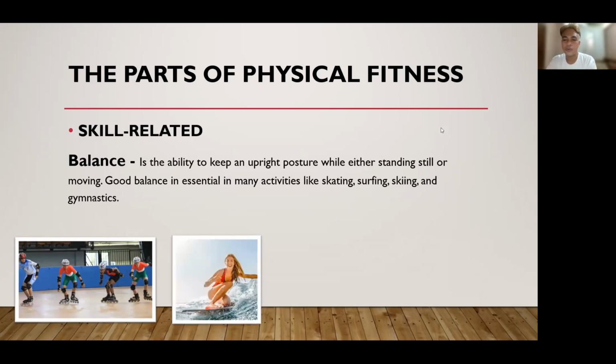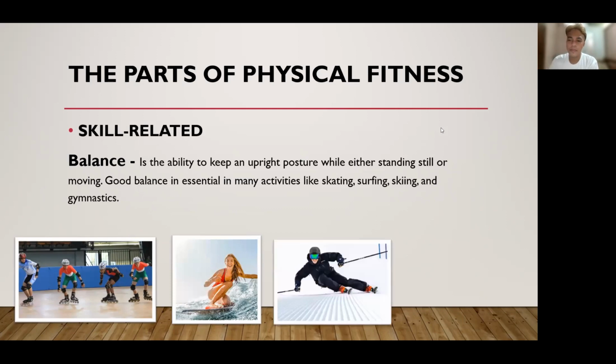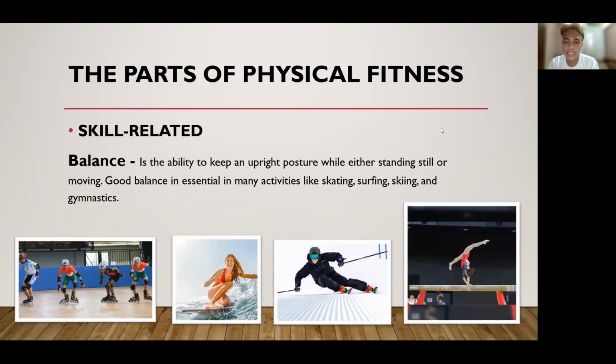So we can see in the picture that if you cannot balance in surfing, in the sea, you will fall. You cannot balance on the water properly if you just stand. So you need some skill. Number 3 is skiing. And lastly is gymnastics. Okay, gymnastics. So on the balance beam, you really need good skills. If you don't know how, you will lose your balance.